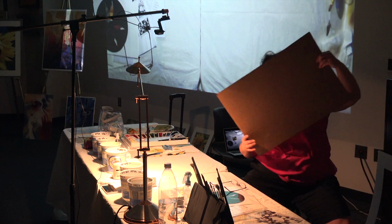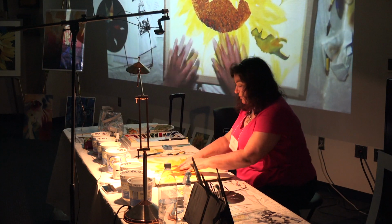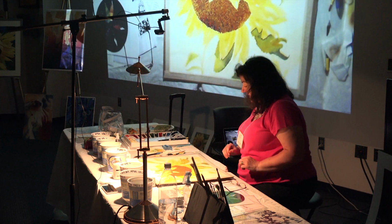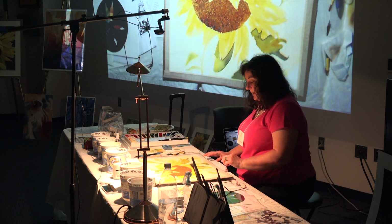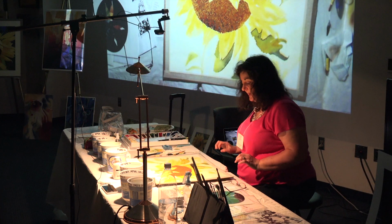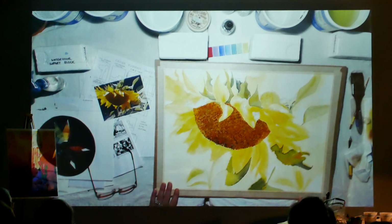So this is the same picture now dry, and of course they did fill the whole of this space where the seeds are. And I did get that shadow in. I didn't do that leaf, but I did some of them. I haven't done them all. But you can see how the colors have bled out from the areas. I'm going dark here, so I know I'm going to cover them. It's not going to be a problem.